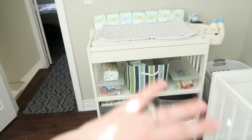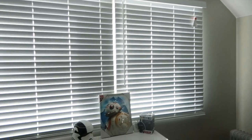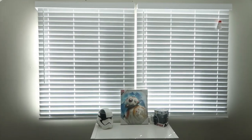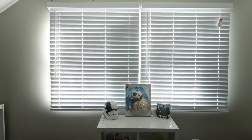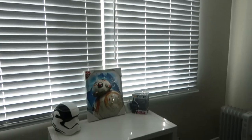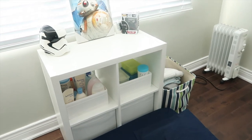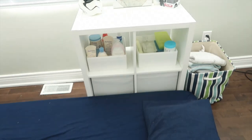We still have all the same furniture. His change table, his laundry basket is just pushed over there, and his crib. He has these 2 huge windows, which are really nice for light, but the problem was that the blinds were so expensive, I guess because it's an odd size window. The blinds are just really expensive in this house. We have this little 4 cube one that was in his closet at the old house, and this room, if you can't tell, is going to be Star Wars themed once we get a handle on everything going on.